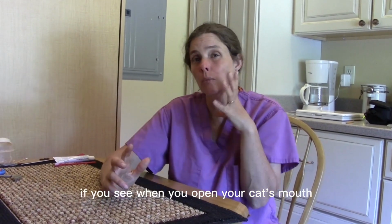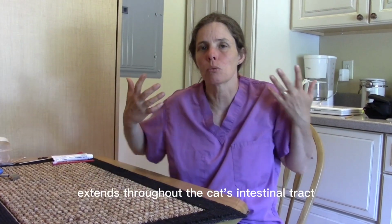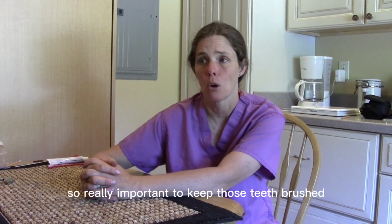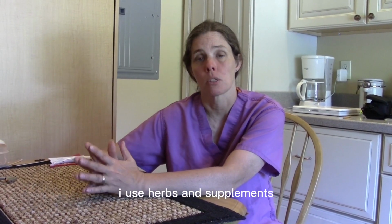If you open your cat's mouth and you see all red mucosal lining, then you can imagine that that redness, that inflammation extends throughout the cat's intestinal tract. It's not just isolated to the mouth oftentimes. So really important to keep those teeth brushed. For the gingivitis and stomatitis, I use herbs and supplements.